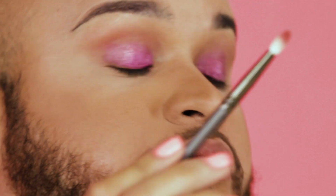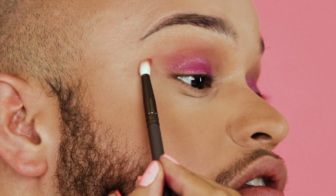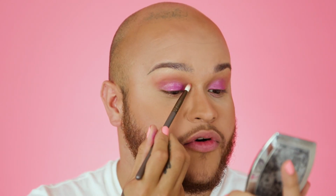So after I apply the shade in my eye, I want to blend it out a little bit, so I'm gonna take a tiny blending brush and just go over the edge to blend it out and unify the look a little bit more.